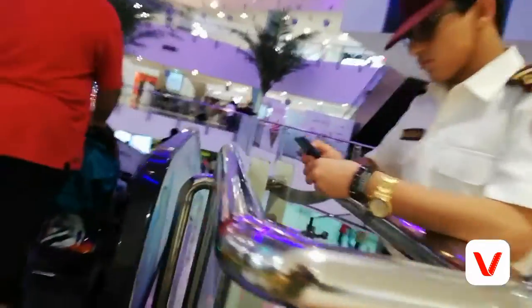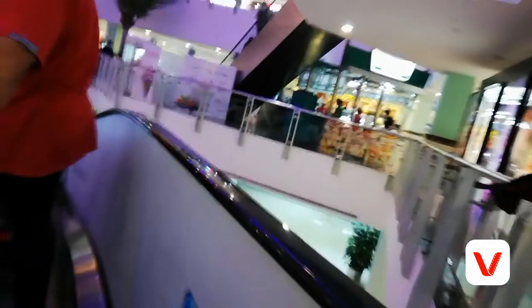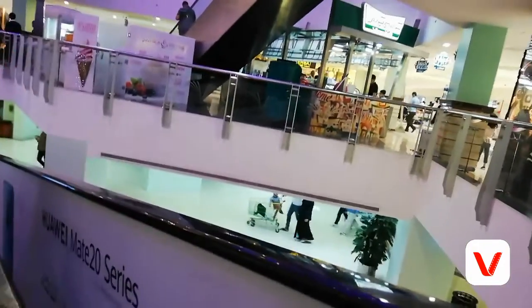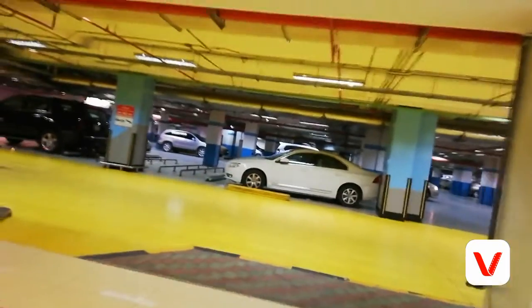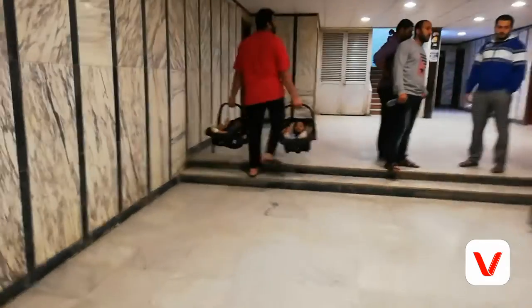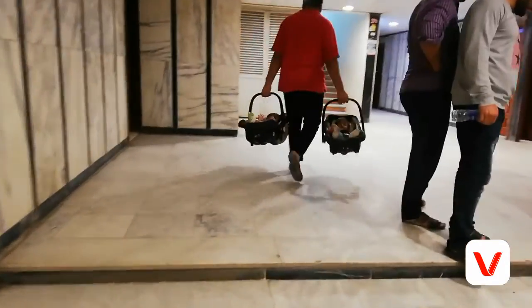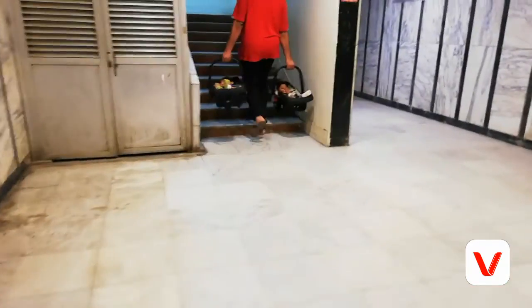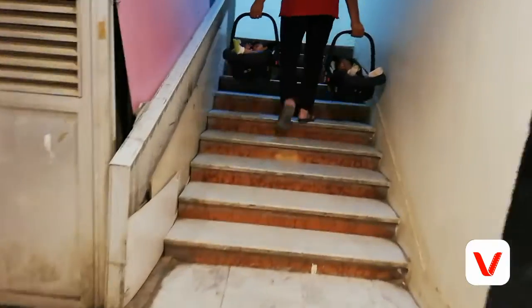After buying the bakery items needed for the party from the hypermarket, we moved towards the car parking area. Finally, we reached home. We thought today we would sleep a little earlier, but unfortunately we couldn't sleep that early. We slept by 12. We had to make all the arrangements.